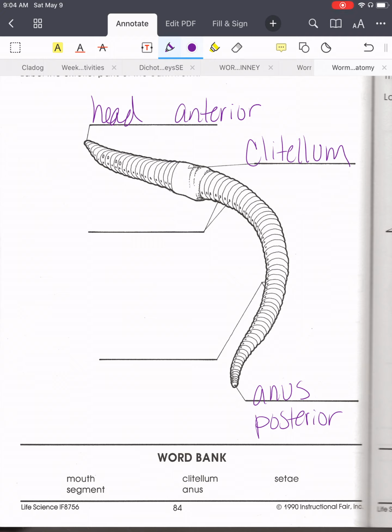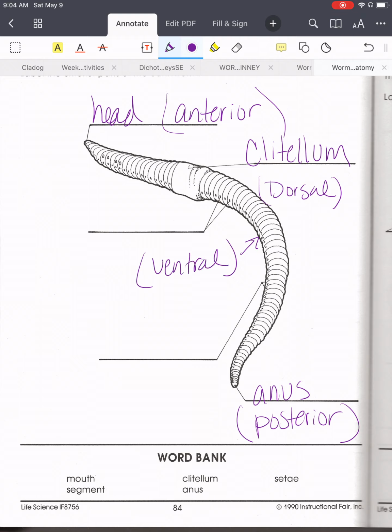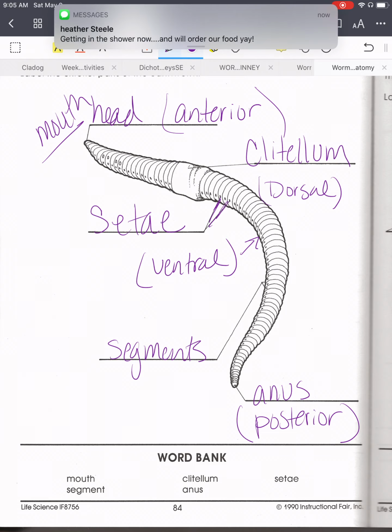This is the top of the worm, or the back, so we'll call this the dorsal. These are those directions we talked about last week in our previous work. The stomach side, since we're doing these body planes and directions, is the ventral side. We are pointing in this one to different segments. And on each segment are those bristle-like hairs that we talked about, called the setae. I guess they don't call this the head, they call it the mouth in the word bank. So, mouth, anus, clitellum, setae, segment. I think we've got it all.